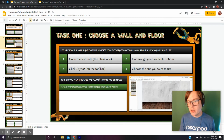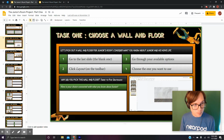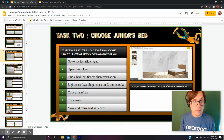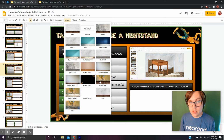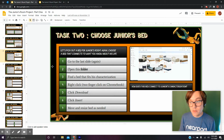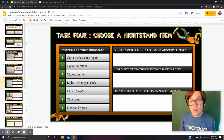Anyway, they wanted to do a virtual classroom. I'm not calling it a Bitmoji classroom because there are no Bitmojis in it, but how do you actually do that? I figured out how to create a layout so they could just pick a layout for the room. And it's really scaffolded. For the bed, for example, there's a folder where they can just grab ones with transparent backgrounds, and then the same thing for a nightstand.